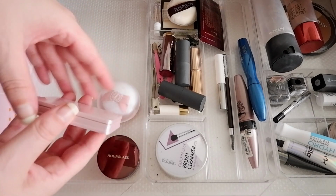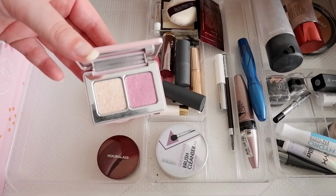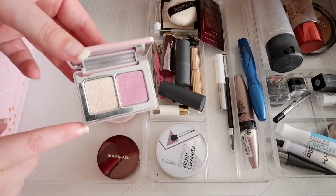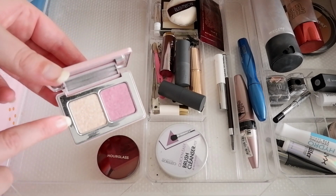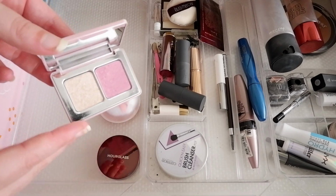But I did reach for the Natasha Denona Diamond Glow quite a bit, on and off throughout the month, and I have to say, I reviewed this now on my blog, and it's not my favorite. I like using this product by mixing the two shades, because this is too glittery to really be a highlighter that I like, but I find that if I mix the two, I prefer this.